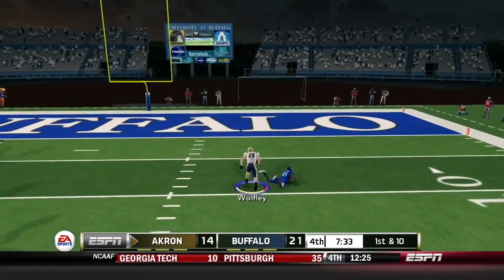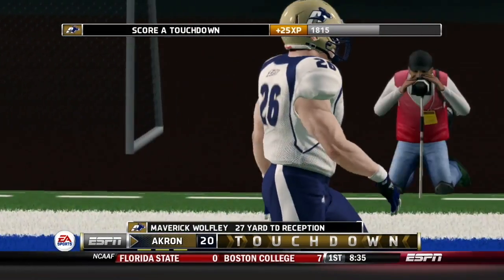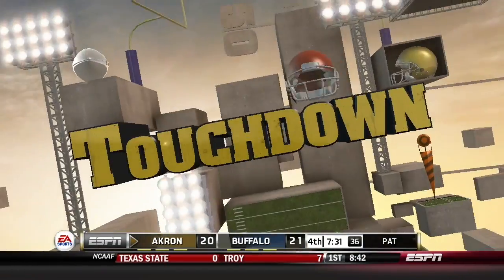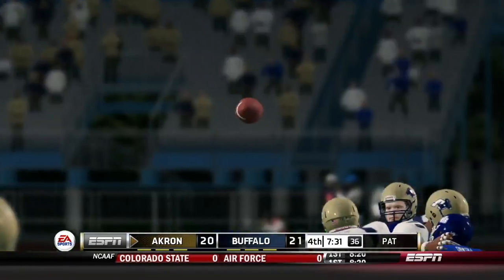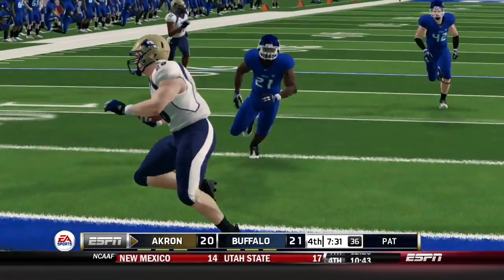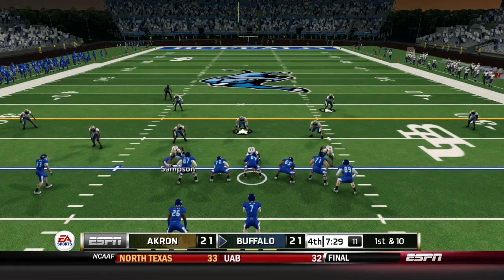Rammert back to pass, caught by Wolfley. Wolfley makes a man miss, and Maverick Wolfley, the tight end, into the end zone for the 27-yard strike. Over 200 yards passing today for Alex Rammert, and Akron's tied this game up 30 seconds into the final period. As that pass is caught by Wolfley, both defenders kind of dove and missed, and that was an easy touchdown reception for the tight end there.